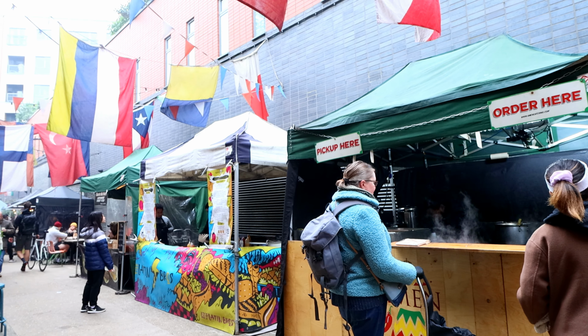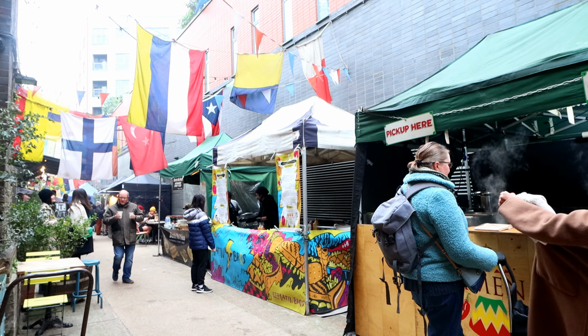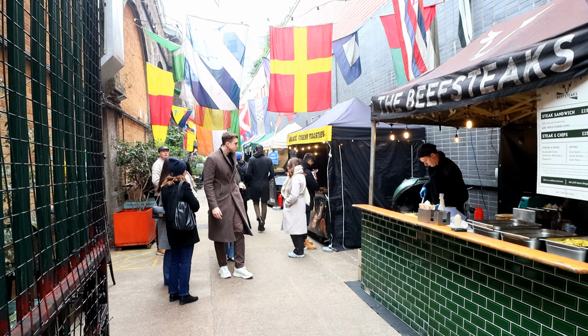The market has changed and developed since then and now includes up to 30 traders at any one time, with a steady cycle of new traders coming and going as decided by the constituted market authorities.